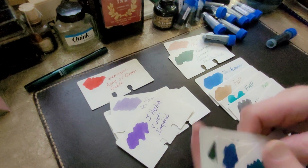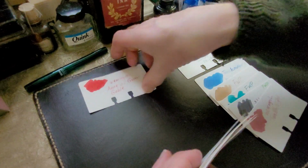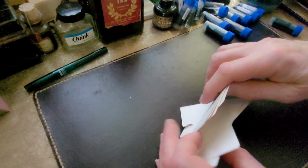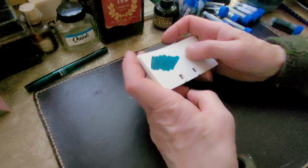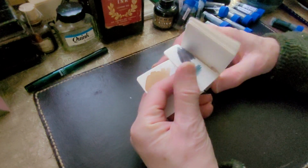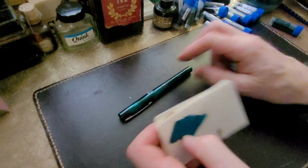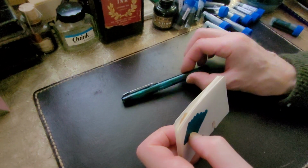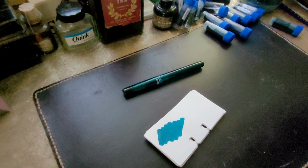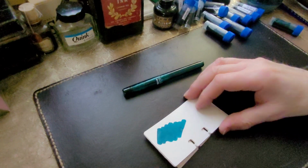I'm going to do some more videos with these samples. I'll be using fountain pens. It'll be interesting to see which of these changes my mind. Do they look better in fountain pens? I'm going to use this pen here for this project. And I'll try some writing samples on different papers, see which ones I really like. That's part of the fun of learning about new inks.